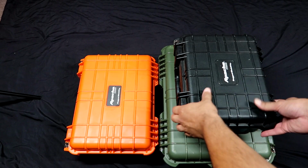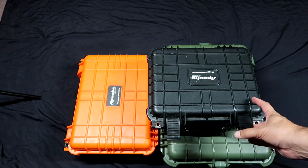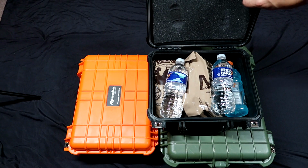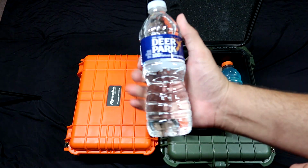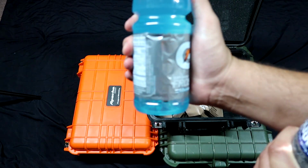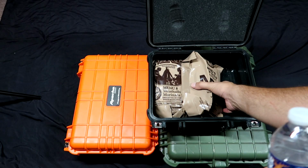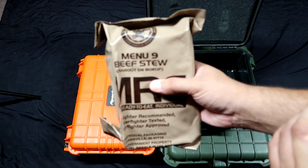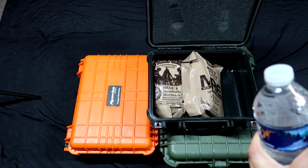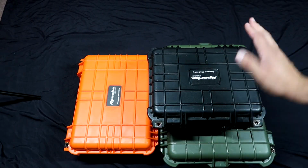Next one here is my black case. This one is basically my nourishment kit, and pretty simple. Two 20-ounce bottles of water, 1 Gatorade, and of course this wouldn't be an MRE review channel if I didn't carry some MREs as well. So I've got two full MREs, a small Gatorade, and 2 small waters. Like I said, just enough.